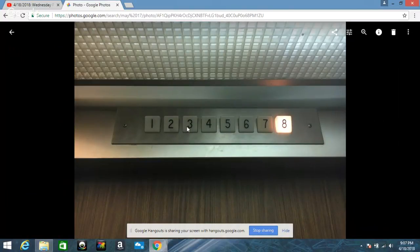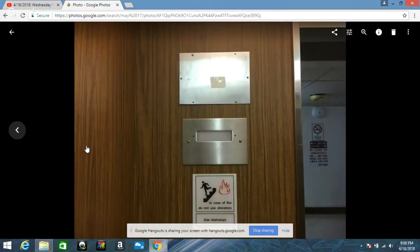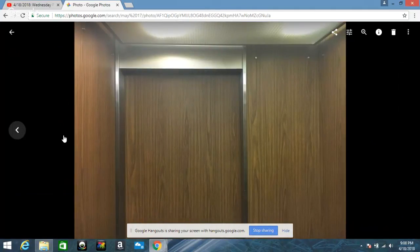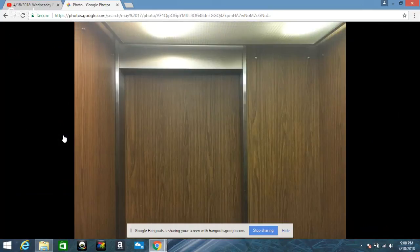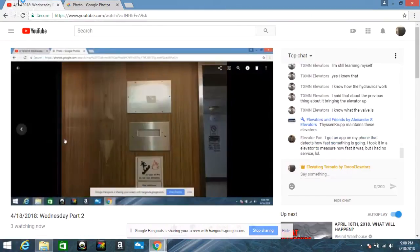This is 8 stories. There's your buttons. You can't get to 1R unless you have a key. There's your up and down lanterns inside. These were installed in 1978 to 1979. But again, these are really loud, dry-powered hydraulics. The maximum floor for a hydraulic elevator is 8 stories. But you know what's kind of funny?